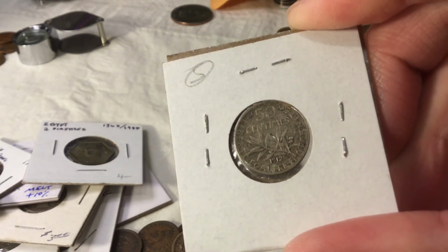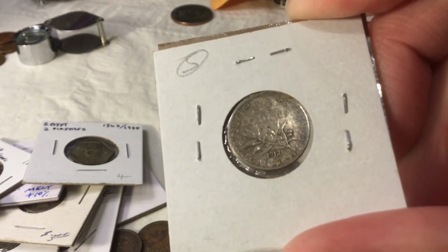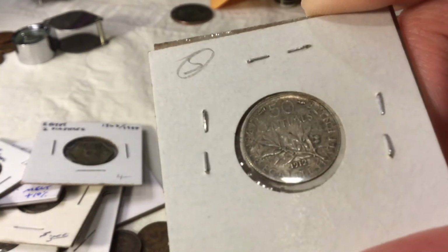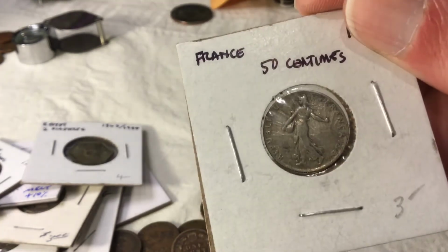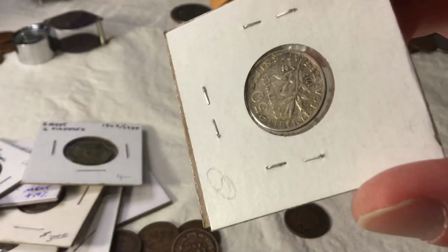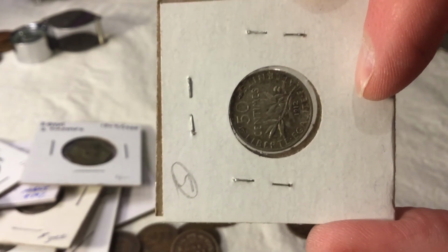Liberté, égalité, fraternité. It looks like it's got a couple of those nice little Easter eggs in there. I can't really tell. Anyways, this one's in pretty good shape too. I'm gonna bust all these out of the flips. I prefer to just kind of throw them in a bin, keep them raw. I think that was the last one, was it?